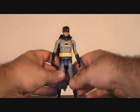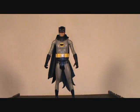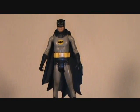And if I just wanted to have them in a stiff and sterile or vanilla type pose, I think that works pretty good. And from the TV series, Batman always seemed to keep his cape behind him. You didn't really see it billowing out very much. So I think it works very, very well. I definitely, definitely like this figure a lot. So let's move on to Robin.